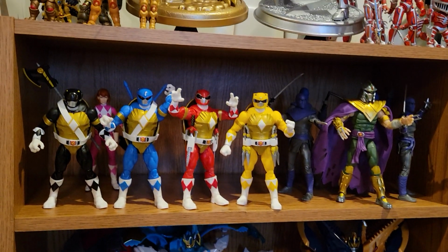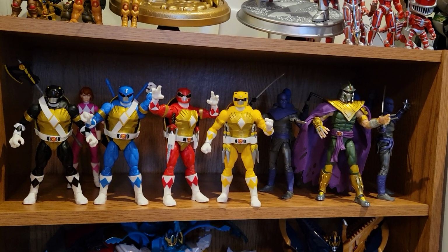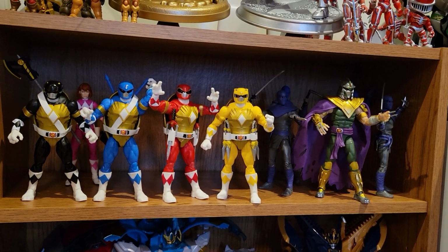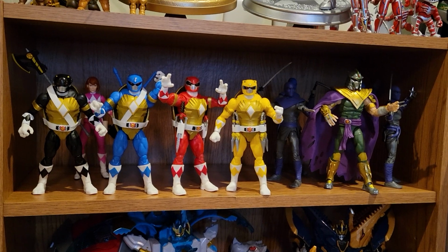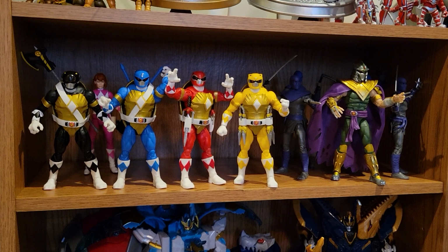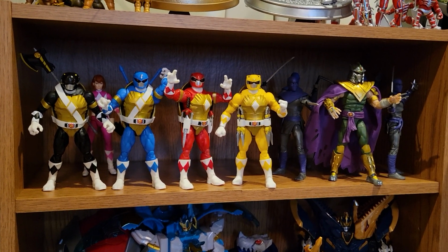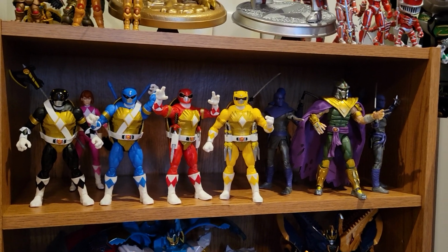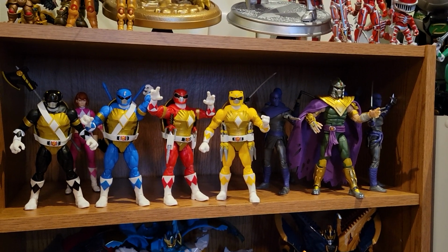The next shelf is the TMNT Power Rangers crossover figures. So, I know I have at least one, if not a couple, videos about these guys. I love these figures. We are getting a sequel series to the comic book crossover, so hopefully we'll get more figures, more characters. I'm really looking forward to seeing more of this stuff, more of the characters from both franchises interacting together. I loved this comic book series, and I just absolutely love these toys.